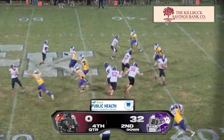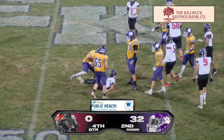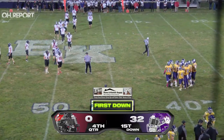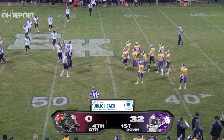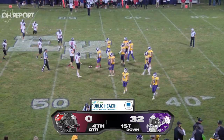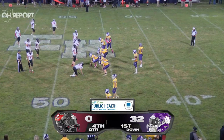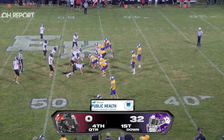Absolutely great play calling defensively from East Knox there to make sure that that play got nowhere. The play got off, but the receiver was just met too quick to make a play out of it. So now with 1:48 left in the fourth quarter, Bulldogs will take over, likely just running out the clock here.